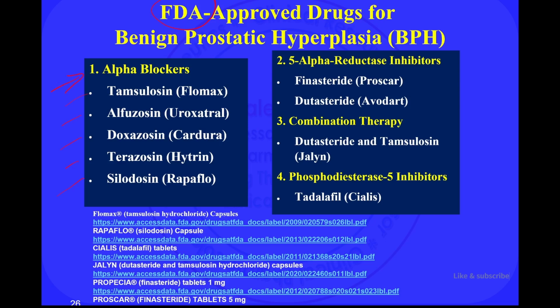Number two, we have 5 alpha reductase inhibitors. We have two medications in the list here: finasteride and dutasteride, Proscar and Avodart. So we have two main groups of medication: alpha blockers, tamsulosin for example, and 5 alpha reductase inhibitors, finasteride and dutasteride. Sometimes we go with combination therapy like dutasteride with tamsulosin, and we have Jalyn here, dutasteride and tamsulosin combination therapy, when you have an advanced case of benign prostatic hyperplasia.